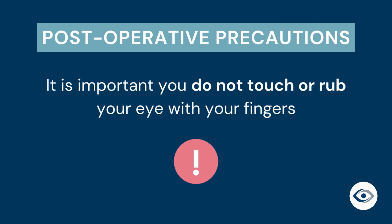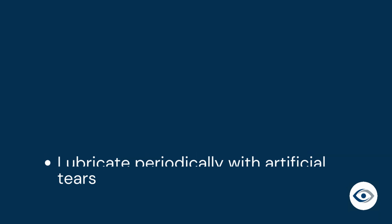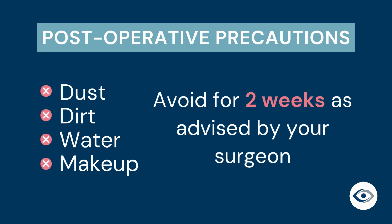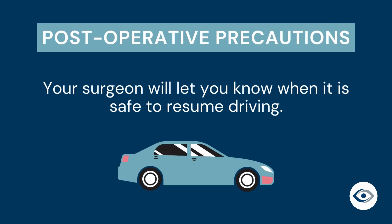Post-operative precautions. It is important that you do not touch or rub your eye. Please use your eye drops as instructed by your surgeon. You can resume most of your usual daily activities, including reading and watching TV, as the comfort of your eye permits. Avoid ocular exposure to dust, dirt, water, or makeup for 2 weeks after your procedure. Please refrain from swimming and avoid direct water exposure to your eye while showering. Your surgeon will let you know when it is safe for you to resume driving.